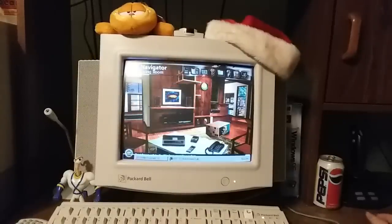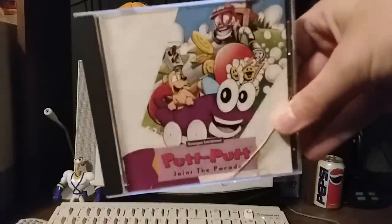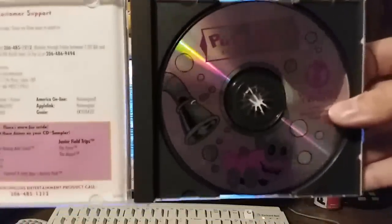Back out, and we're going to play a game that we've seen quite a bit on this channel, but you know what? It's Christmas. This is the original computer it was on. We got to play it. Putt-Putt Joins the Parade. This is my original CD and the original case from when I was a kid. So let's get started.